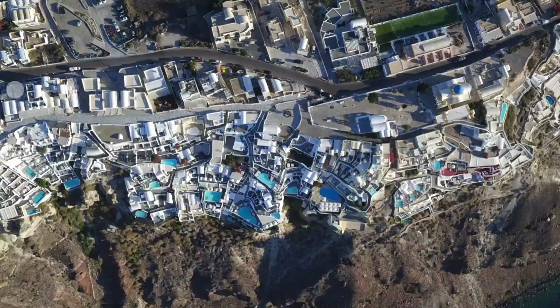If you walk into town, you'll find Karma restaurant, Roca, two of my favorites, and then down into Amoudi Bay, there's Katina Taverna, and many others, but those are probably my three top choices in Ia. But they're a little bit of a walk from here, so you're talking 8 to 15 minutes, depending which one.